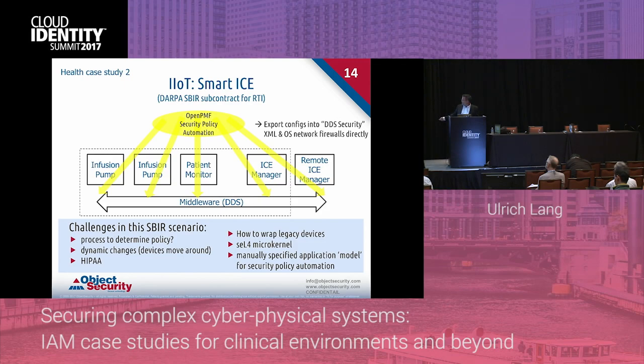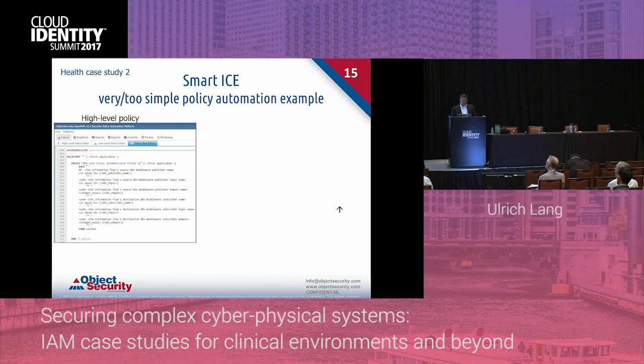There's also the problem of a manually specified application model. So one of the inputs that went into policy automation was that we actually modeled this, what devices are there and what interactions. That's very unrealistic, obviously, right? So here's a very simple example. I don't know why there's arrows there.